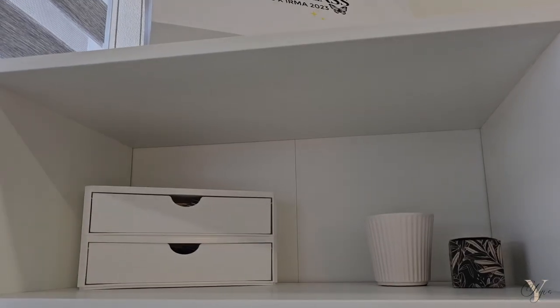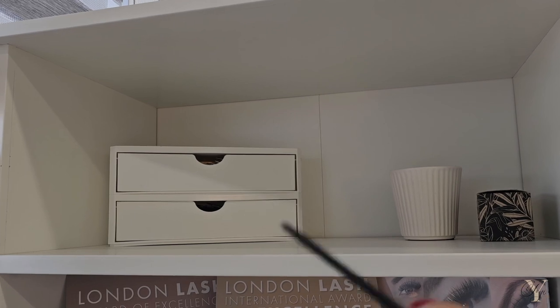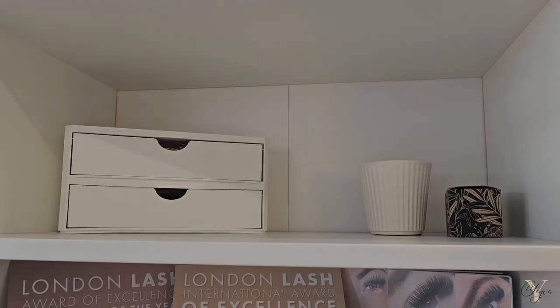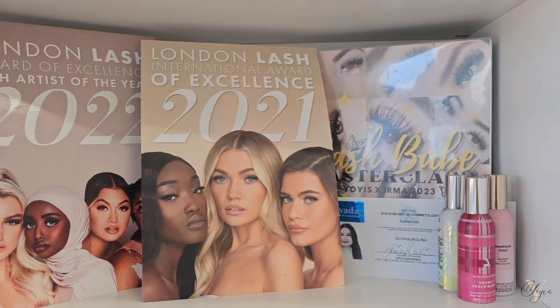I don't have much up here. This little organizer has a bunch of tweezers. This little thing right here is just where I keep my business cards. Okay, so down here, isn't she so pretty?